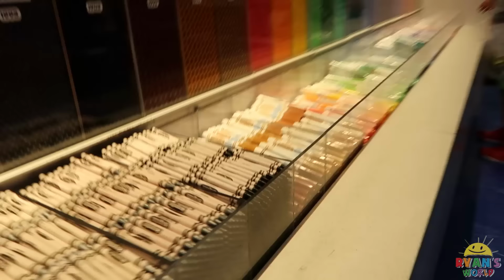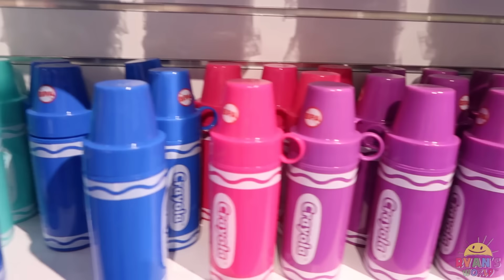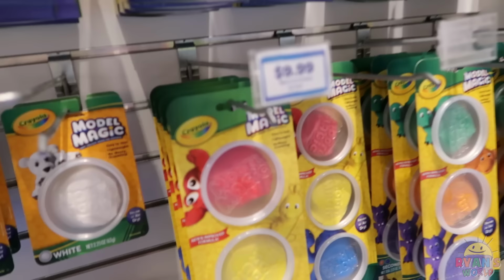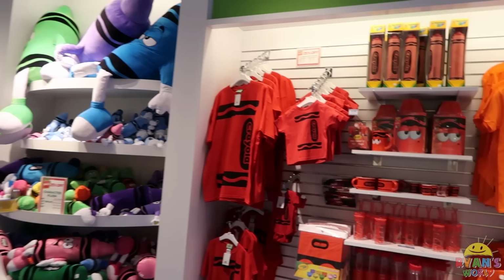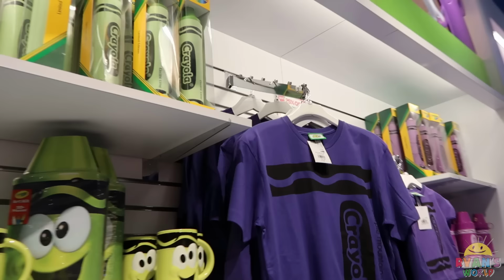And then here comes the markers. Oh, look at these cups. They're so cute. Oh, and you can bring your own thermal cup to school. There is a model clay, model magic. That's pretty cool. Look. Crayon clothes. Well, look at these giant crayon ones. You can be a green crayon. You can even be a purple crayon.